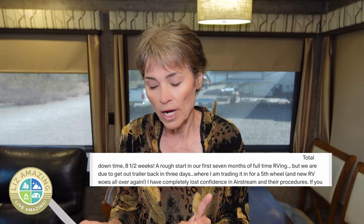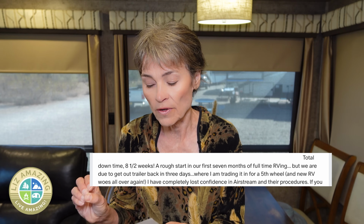I mean, just think of what could possibly go wrong, right? He goes on to say, total downtime ended up being 8.5 weeks, a rough start to our first 7 months of full-time RVing, but we're due to get our trailer back in 3 days, which I'm trading in for a fifth wheel. I've completely lost confidence in Airstream and the way they do their procedures.